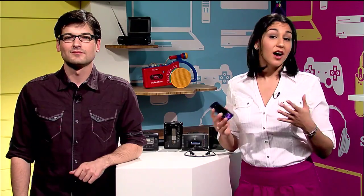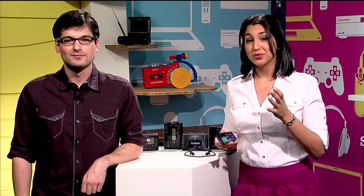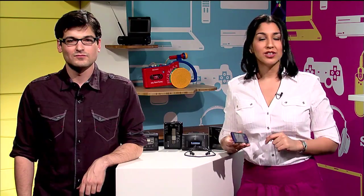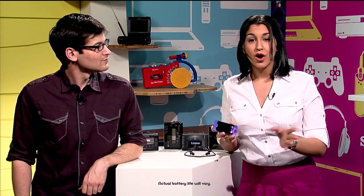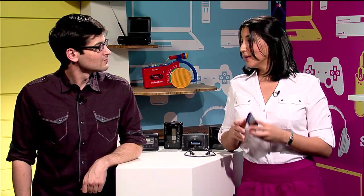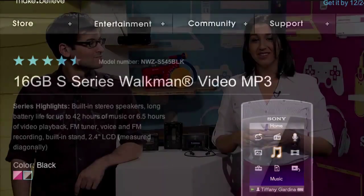And there's a ton of audio and video file support, so AVC, MPEG-4, WMV. You can drop files from iTunes, Windows Media Player, even Internet Explorer, or any other app that has non-DRM content. It's got really good battery life, up to 42 hours of music, or up to 6.5 hours of video playback on one charge. And currently, it's rated 4 stars on SonyStyle.com.